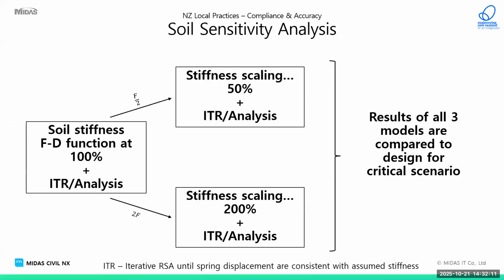Okay. Another typical analysis which has been observed in Australia and New Zealand. In Australia, again, it is a linear analysis, but in New Zealand, it is non-linear springs. So it is called soil sensitivity analysis, wherein we already have the soil nonlinear functions. Let's say they are of 100% stiffness.